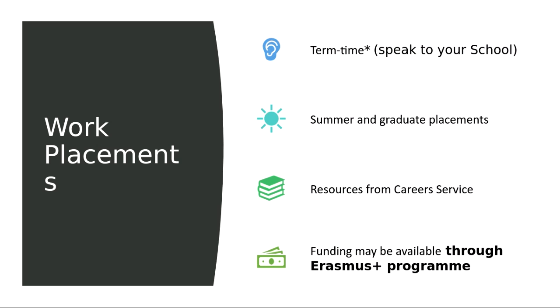Work placements are another great option for going abroad, particularly if you want to gain some work experience in a different country, and again, that's a great CV builder. Now you could do a work placement in term time, but please do speak to your school, because normally that's only possible on certain programmes where there's a compulsory overseas element. The majority of our students who undertake a work placement with us do so over the summer or as a recent graduate, and they do that through the Erasmus traineeship programme.